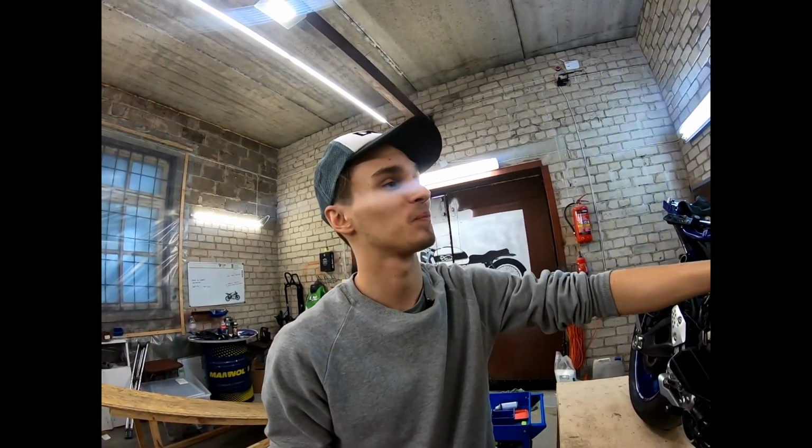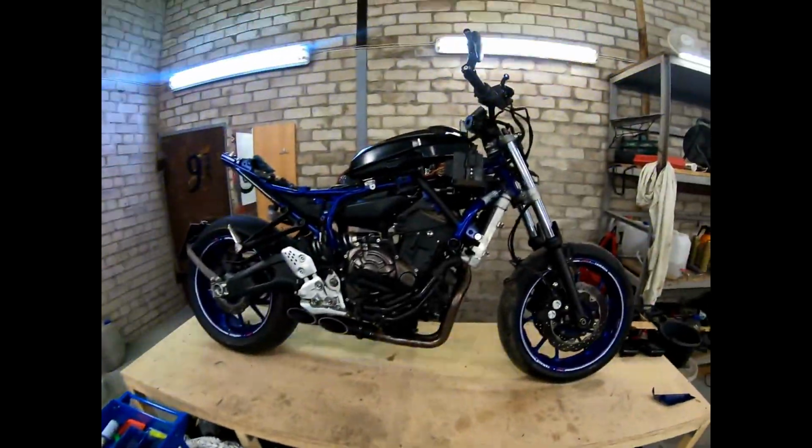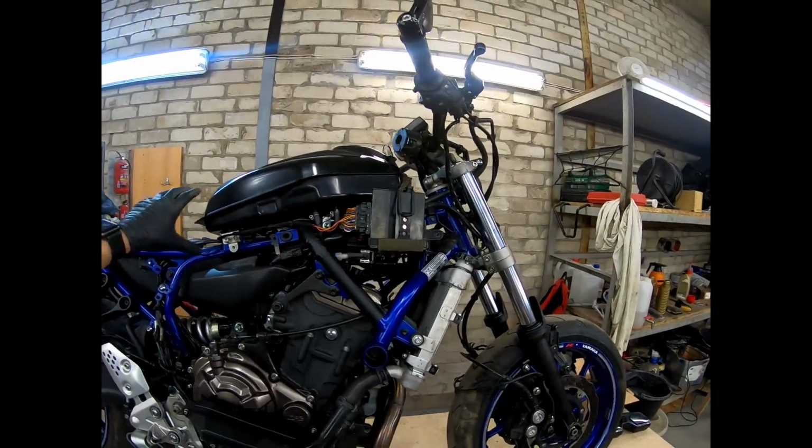Last week I ordered my carbon parts, so I'm really excited. I've been waiting for them a lot. I have the old part somewhere, it's really deep. Can't show you, but I think you know the fake carbon. So it's going to be real carbon.